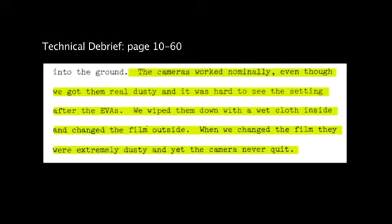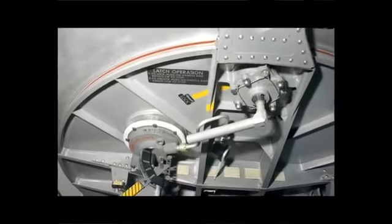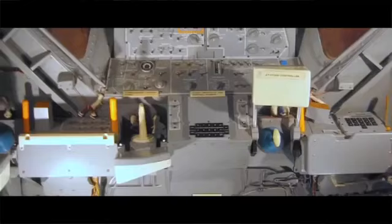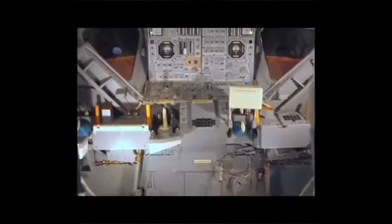Charlie Duke indicates that they wiped the reseau plates down with a wet cloth inside the cabin in between the EVAs. When they were done with their work on the moon, they would go back into the lunar module, seal the hatch, repressurize the cabin, and camp out for the night until the next day, when they would continue the mission on the second EVA and then the third EVA.